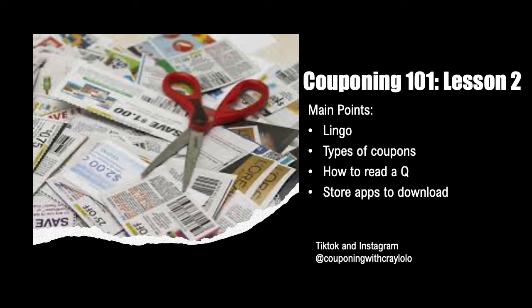And the final thing we'll talk about are the different store apps you need to download.